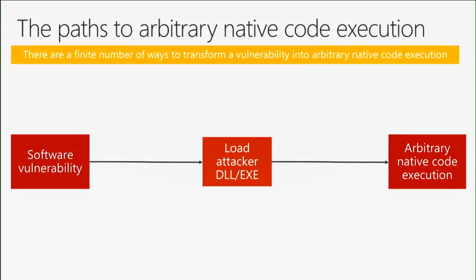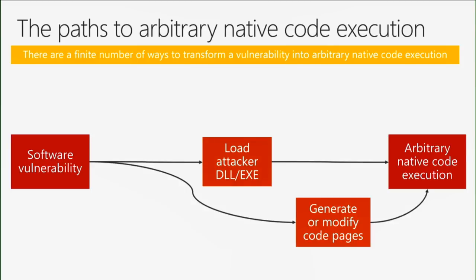So the pathways to arbitrary code execution are pretty simple. There's actually a very finite number of ways in which you can execute bad code. The first thing you can do is load a DLL. That gives us opportunity to apply things like code signing, and some of the features in exploit guard that prevent generation of new code. That's how we might stop you from generating new code pages.